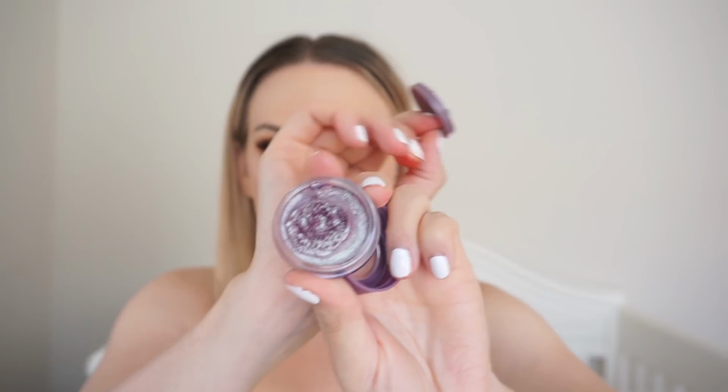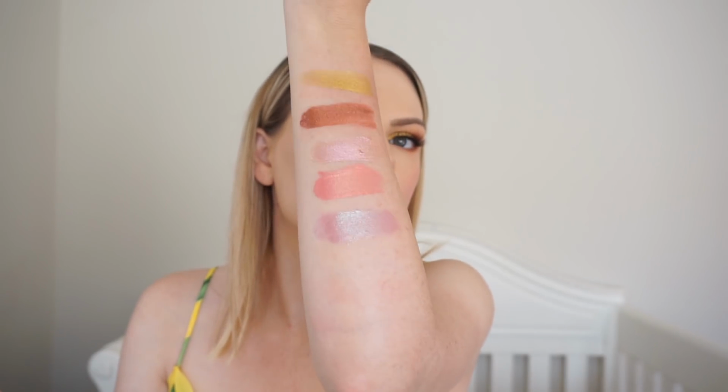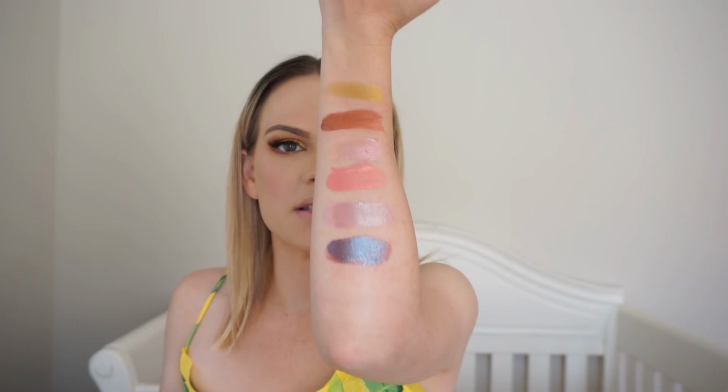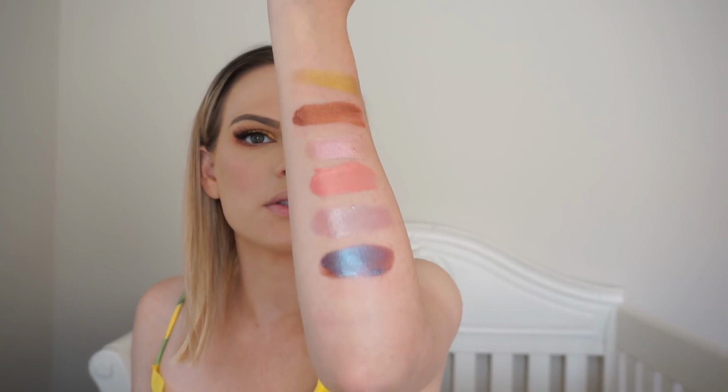This one's called Big Ego. Wow. And this one's called Late Bloomer. Nope, it's pigmented. There's all 6 of their Jelly Much shadows. So we're gonna go ahead and get into all of their lipsticks.